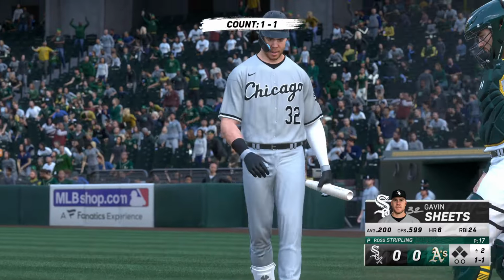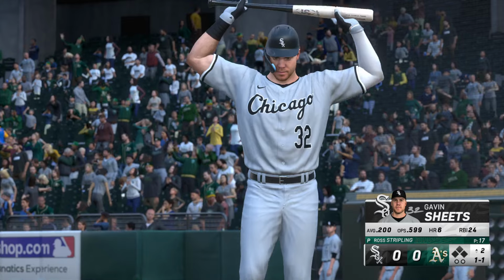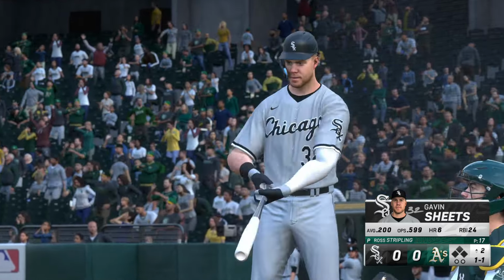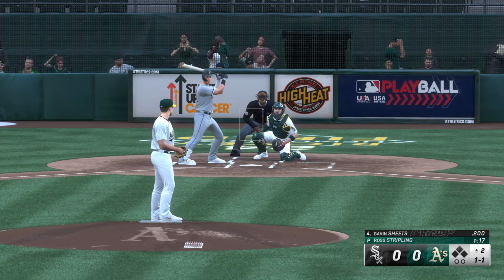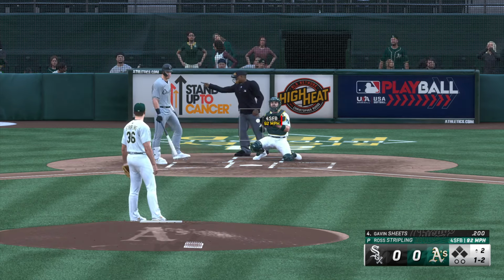Second inning set to go. So now it's the White Sox DH, Gavin Sheets. You know why Stripling has such a high arm slot? Well, he broke his leg in high school and couldn't play infield, so he was forced to adjust his throwing motion because of the cast on his leg. He changed his position, and he never looked up.